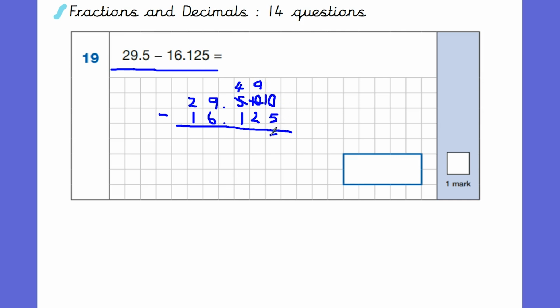10 take away 5 is 5, 9 take away 2 is 7, 4 take away 1 is 3, decimal point, 9 take away 6 is 3, and 2 take away 1 is 1, giving us a final answer of 13.375. And the children must remember to put in the decimal point when they're writing their answer, otherwise they will not get a mark for that question. But for this one, make sure you have the numbers all lined up in the correct places.